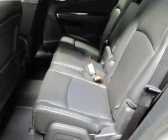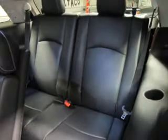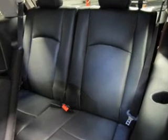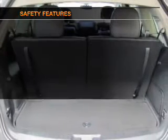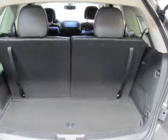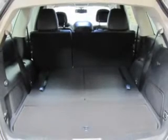Keyless entry, power door locks, power windows, cruise control, Bluetooth wireless, a DVD system, an AM/FM stereo with a CD player. And for your peace of mind, the following safety equipment is included. Front ventilated disc brakes, curtain head airbags, passenger airbag, side airbag, traction control, stability control, low tire pressure warning.